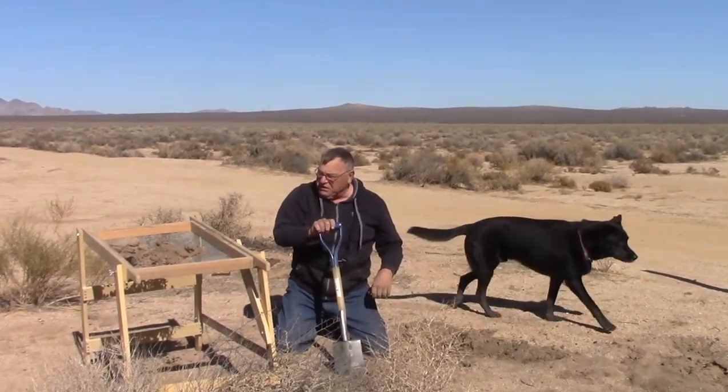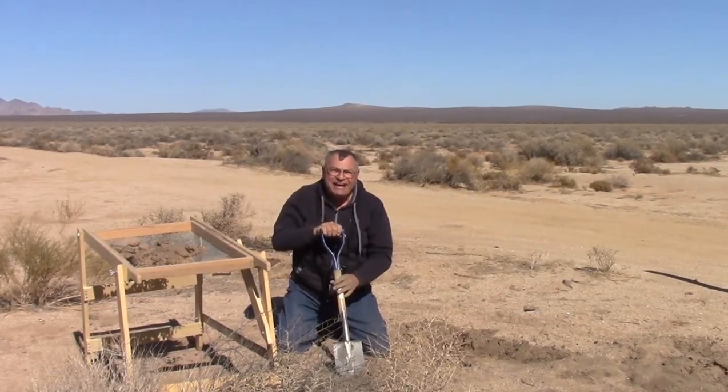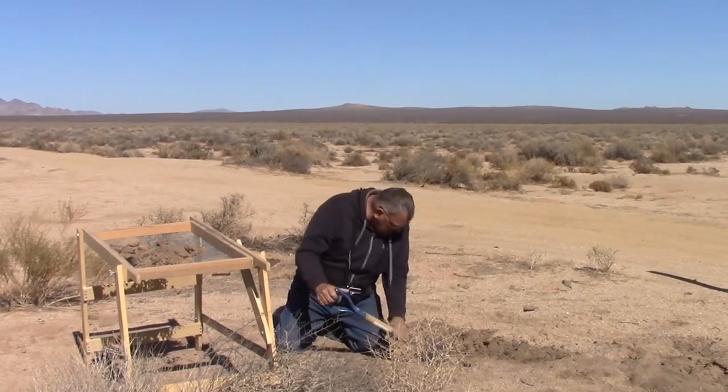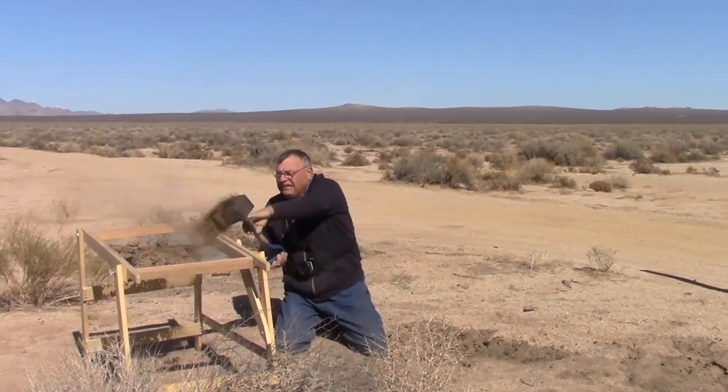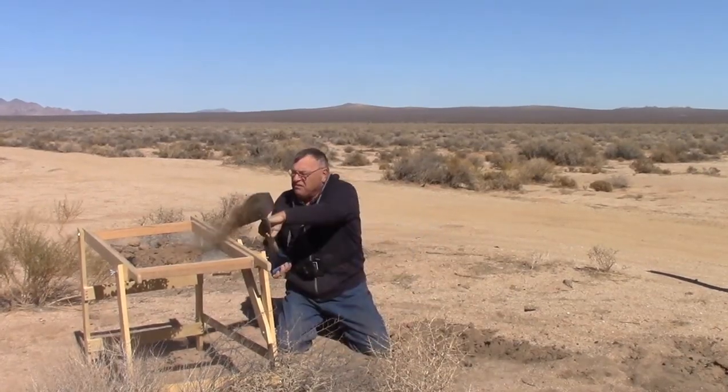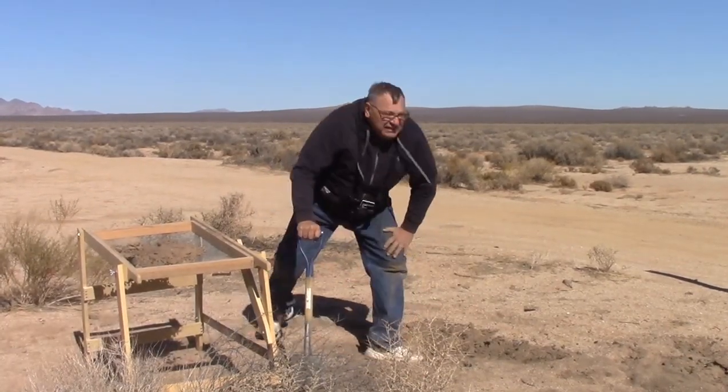That was not good. Wind's coming from that direction, so it swirls right back at me. And I'm being upstaged again by the dog. Maybe I ought to change positions. All right. See what we got now.